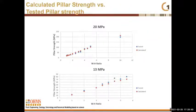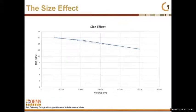So here we tested the formula against what we got in the press. So the calculated strength versus the tested strength, and you can see there's a very good correlation between what we tested and what we calculated, and there was a standard deviation of approximately 5 MPa across 63 tests with a scale of 200 MPa. So it's approximately a 2.5% error rate in what is calculated compared to what is tested.